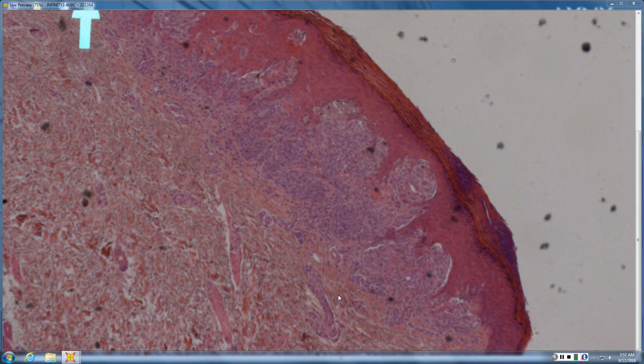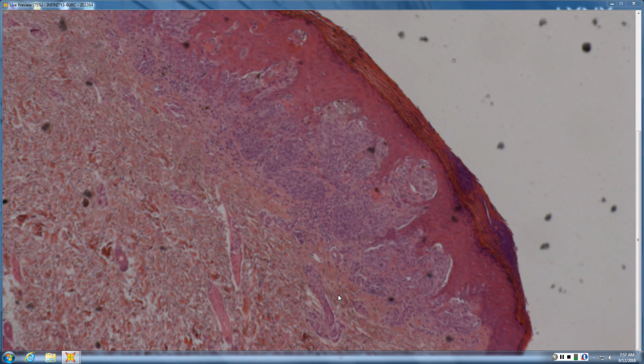Spitz nevi end abruptly in a nest. They're sharply circumscribed. They do mature and disperse at the base. If you just look at the silhouette, they look like a V or an inverted pyramid with the base of the pyramid at the top and the tip towards the bottom. Now this is kind of a broad lesion, but as they get bigger, the ones you worry about, they're still basically broad at the top and taper at the base. Spitzoid melanomas tend to be the opposite.